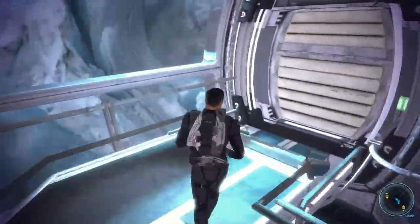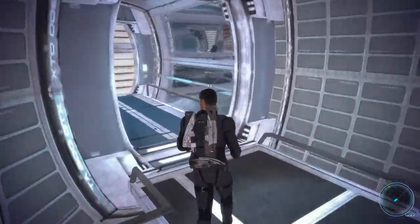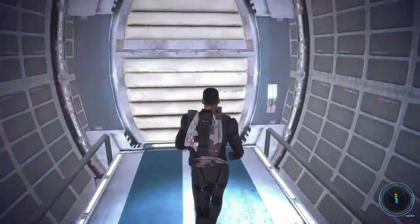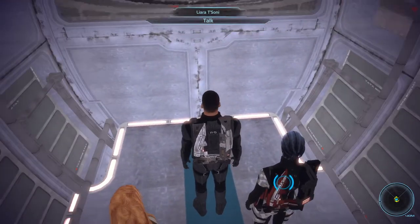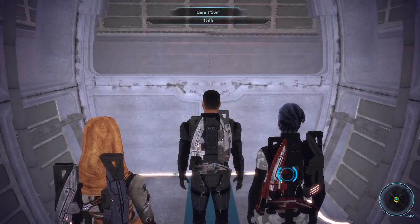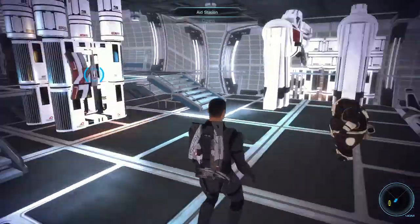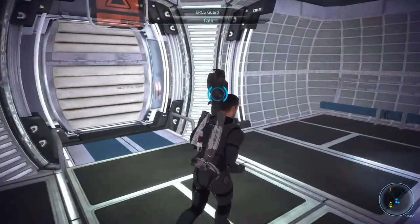Okay, so we need to head to the quarantine area. This way, to quarantine and barracks. And it's an elevator ride! And there's Han Olar. Aid station. Metagel. Thank you. Alright, well, let's talk to the guard.